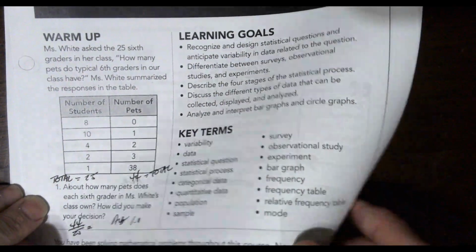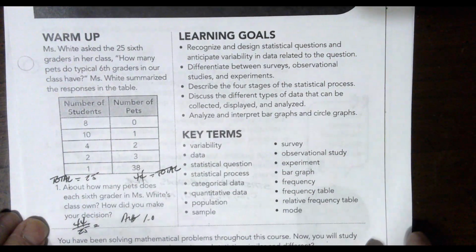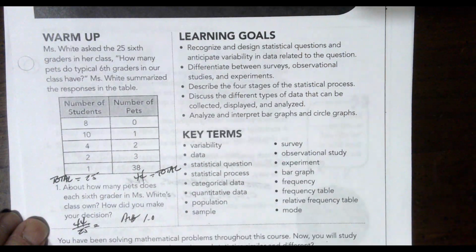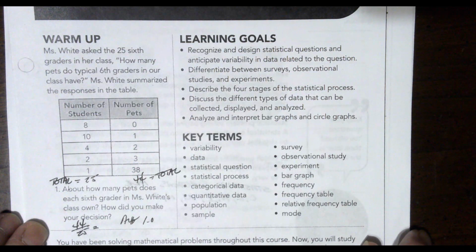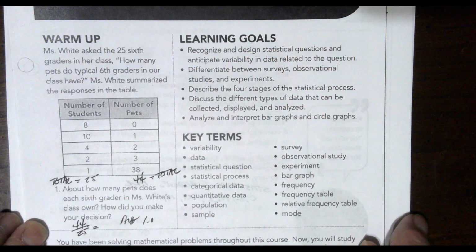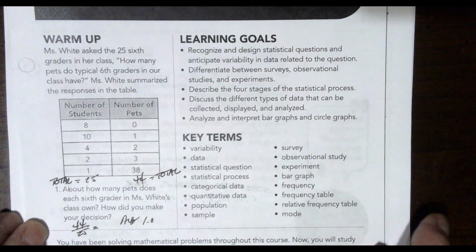Okay, learning goals for this packet: you're going to recognize and design statistical questions and anticipate variability in data related to the question. You're going to differentiate between surveys, observational studies, and experiments. You're going to describe the 4 stages of the statistical process. You're going to discuss the different types of data that can be collected, displayed, and analyzed. And you're going to analyze and interpret the bar graphs and circle graphs.